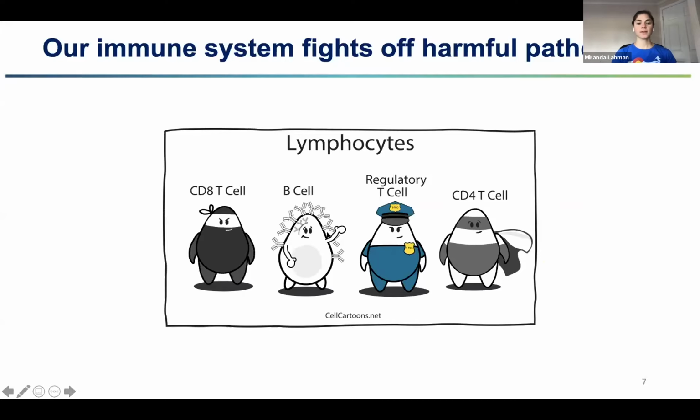Then you have something called a B cell. And a B cell is what produces antibodies. I'm sure you guys have all heard of antibodies. Well, they're made by B cells, part of your immune system. You also have something called regulatory T cells.